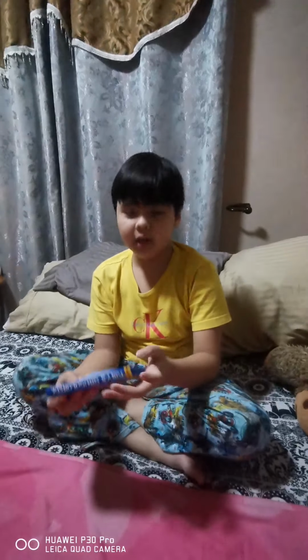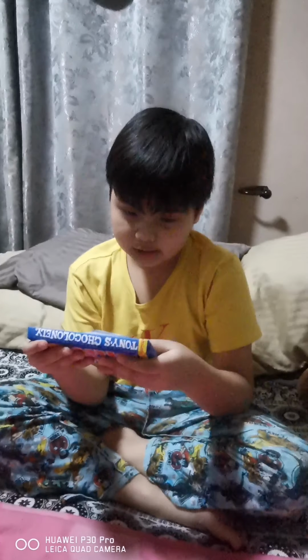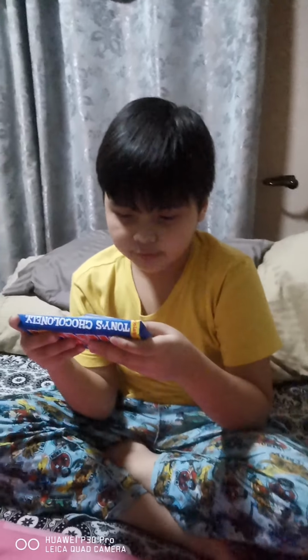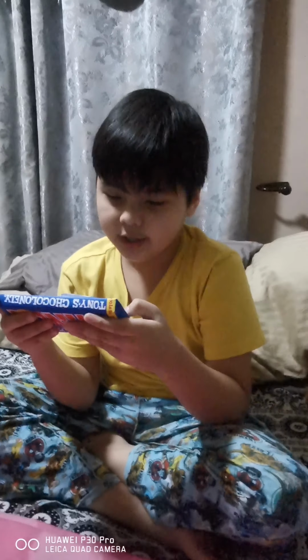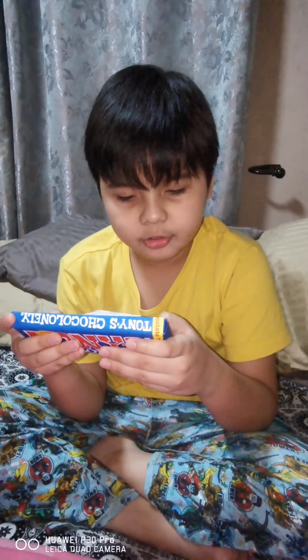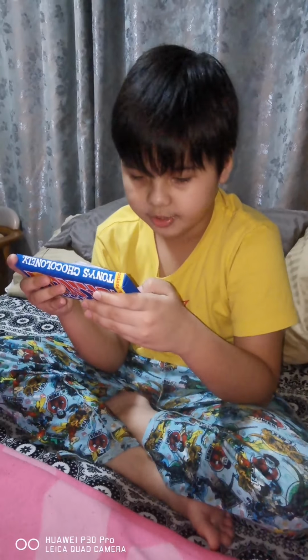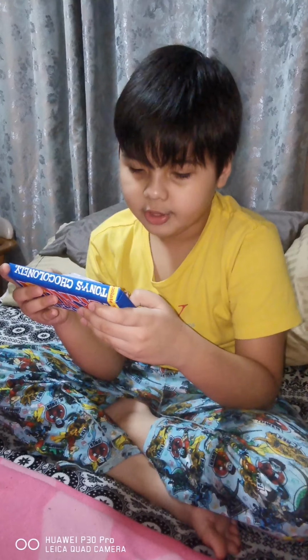Before I open it, let me read this first. Crazy about chocolate, serious about people. Hello there, I'm Tony's Chocolonely. I exist to end slavery in the chocolate industry. My mission is to make 100% slave-free the norm in chocolate. Together with you, together we'll all make chocolate 100% slave-free. Are you in? Well, read more on their website for now.